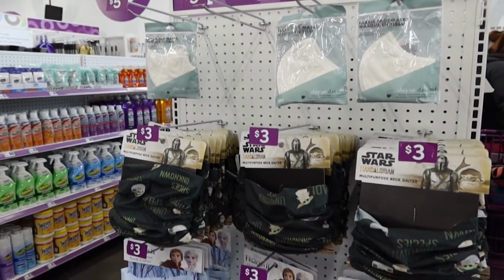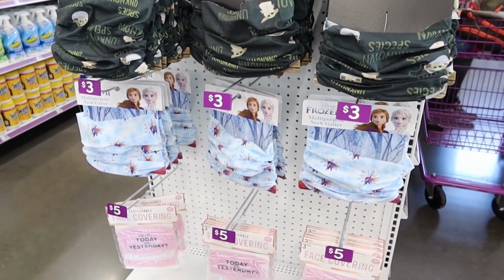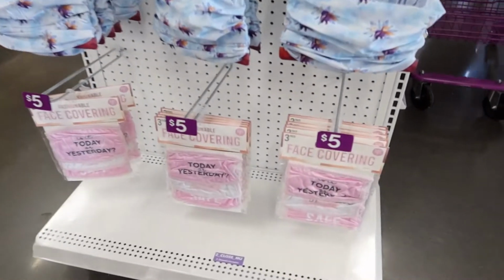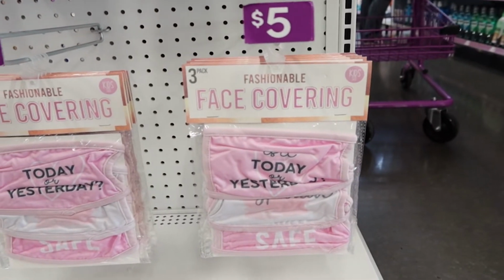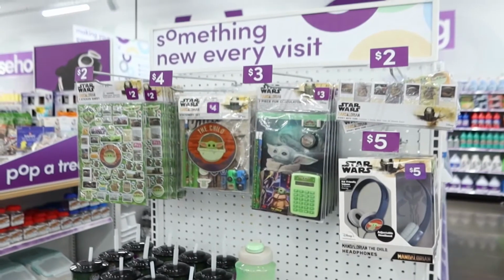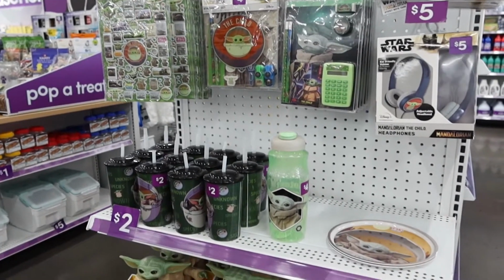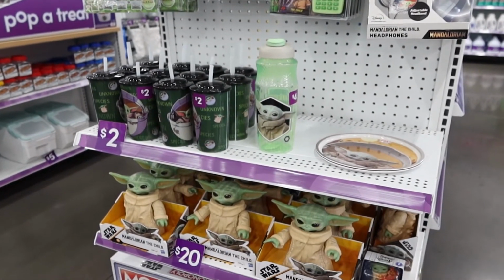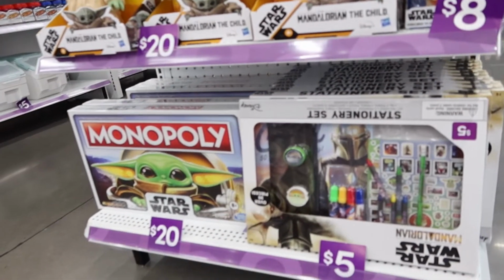And then they had, of course, a selection of face masks, the loop ones for around the ears, and the little Kavu ones with Baby Yoda and Frozen characters. And then this is like the little Baby Yoda end cap. Really cute items on here. Even had like a little Monopoly game at the bottom, which I was like, dang, that's so cute.